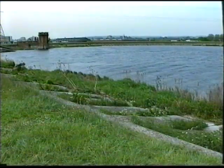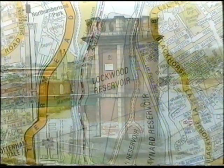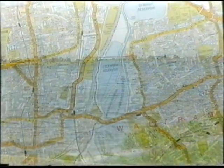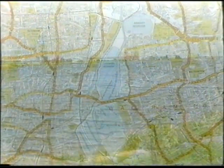The Lockwood is the largest lake at approximately 74 acres and has an average depth of 34 feet. It was constructed in 1897 and was in fact the last reservoir to be built on the complex, and in 1971 was the first lake to receive a stocking of carp.